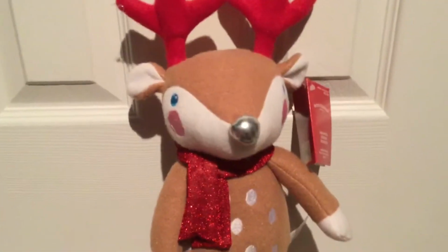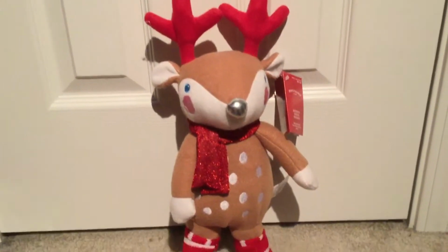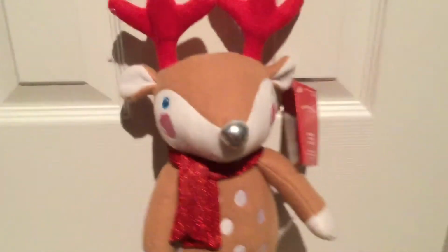Ear-wiggling reindeer. Even though it's not ear-wiggling, it's antler-wiggling. Anyways, so this was distributed at Target back in 2018. Let's take a look at its tags first. Let me hold it so it will not fall.